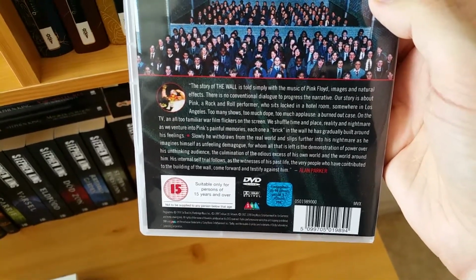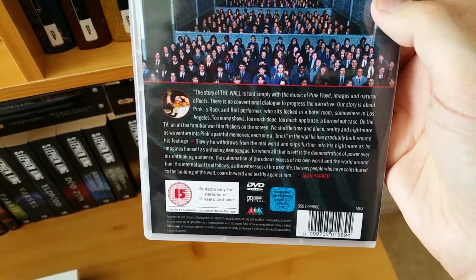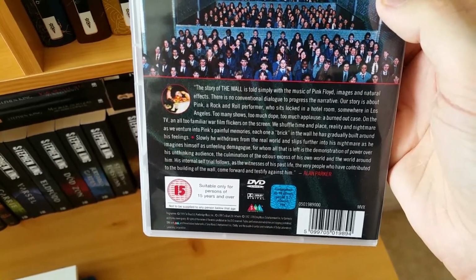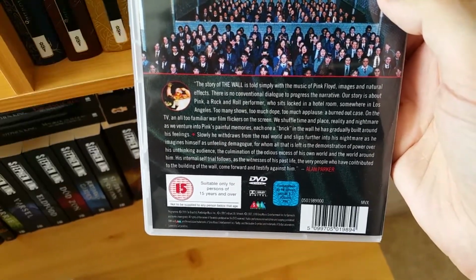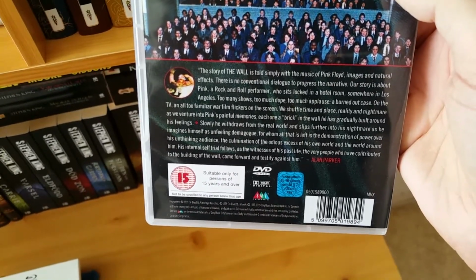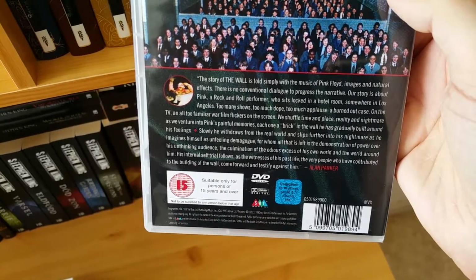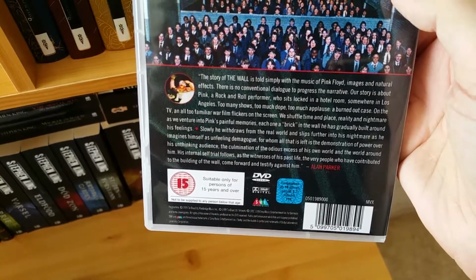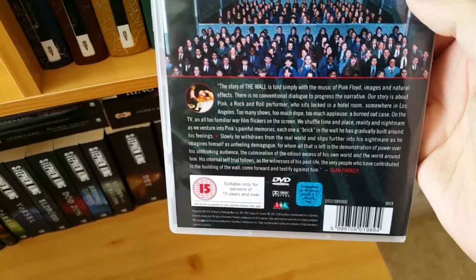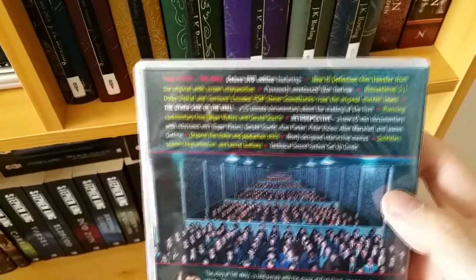Slowly he withdraws from the real world and slips further into his nightmares as he imagines himself as an unfeeling demagogue for whom all that is left is the demonstration of power over his unthinking audience, the culmination of the odious excess of his own world and the world around him. His internal self-trial follows, as the witnesses of his past life, the very people who have contributed to the building of the wall, come forward and testify against him. So yeah, pretty heavy stuff, but very cool.